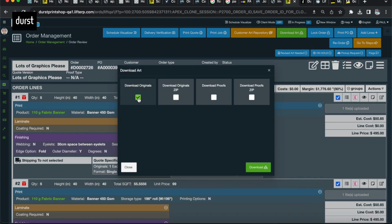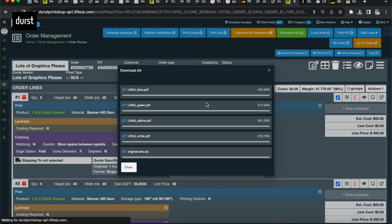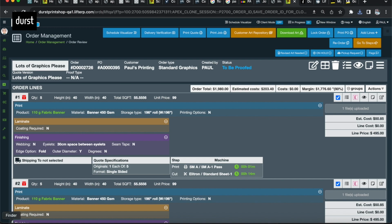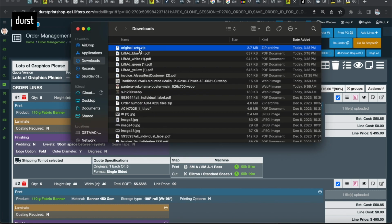And you can download originals. You can put them in a zip file if you like. You can download your proofs. You can put those in a zip file, however you like. Doesn't matter how many files are there. Hit download. And we have a really nice tool that downloads those. They shot them all into my download folder. And just like that, I've got all my files.